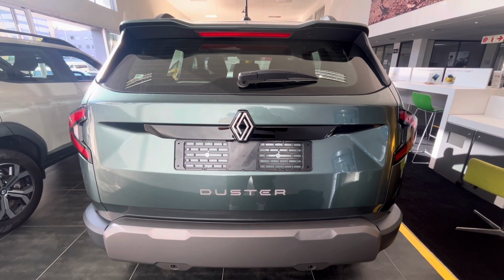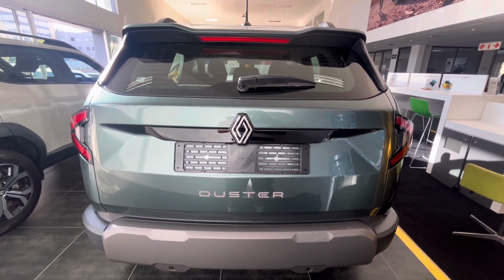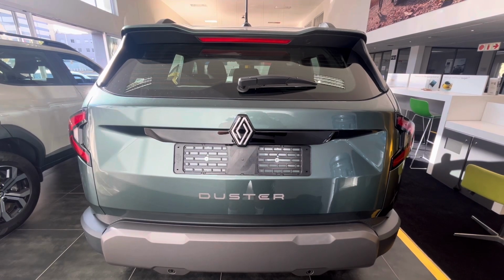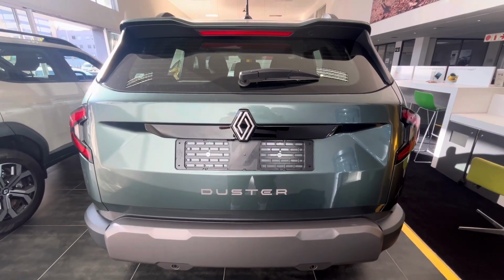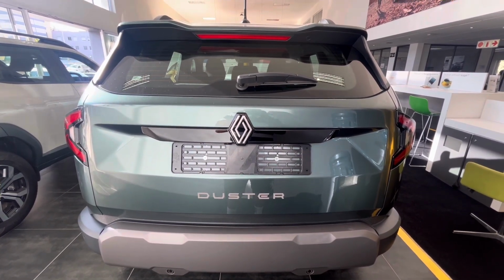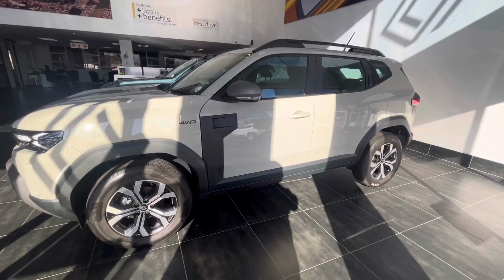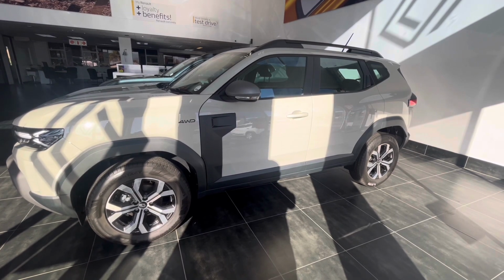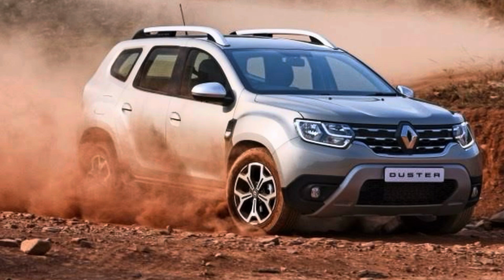And finally, we come to the back part, which for me is quite interesting. It has some sporty but rugged elements like a roof spoiler, new Renault badge right there, which I think is the first Renault in South Africa to wear that new badge, and your A-shaped tail lights, which I have to say look pretty nice. Overall, I think the Renault Duster is a proper looking off-roader compared to its ancestors, especially the last generation, which looked too soft for me for an off-roader.